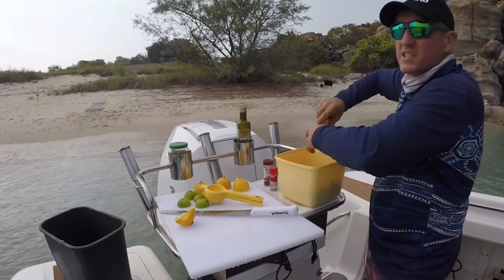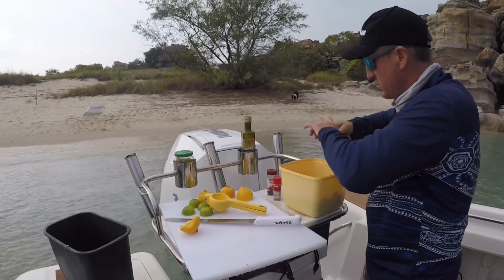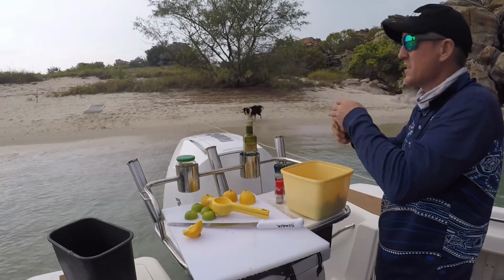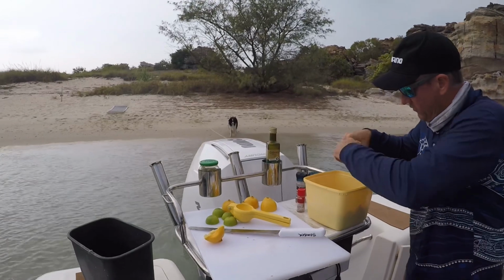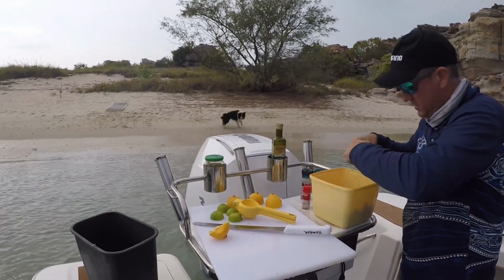Look at Mishka, she loves it here in this little spot. It's a cool little location. The wind's blowing a gale today, so we're tucking in. We'll do a bit of land-based fishing shortly. Go a bit of chili flakes, I reckon, just a dash of that.